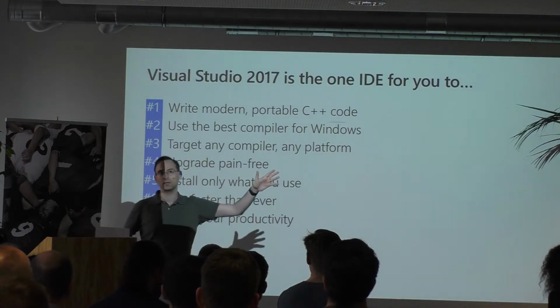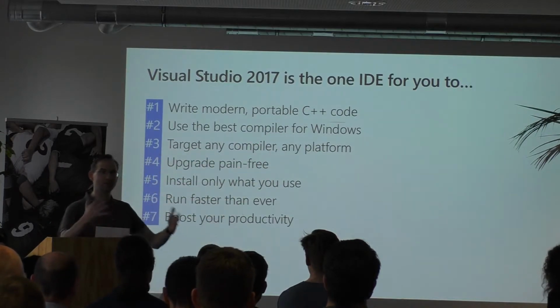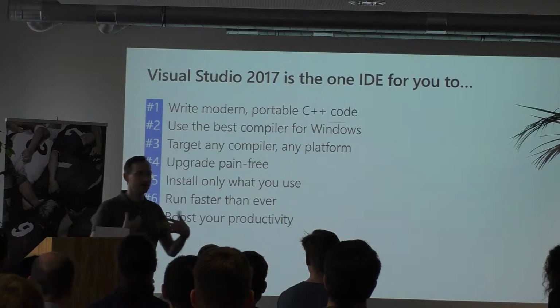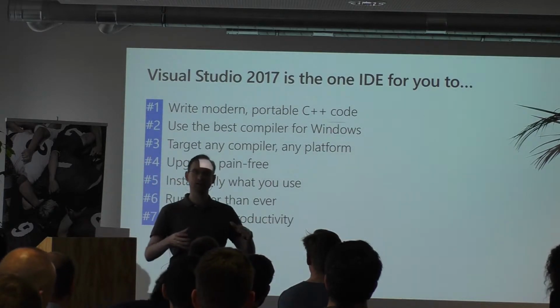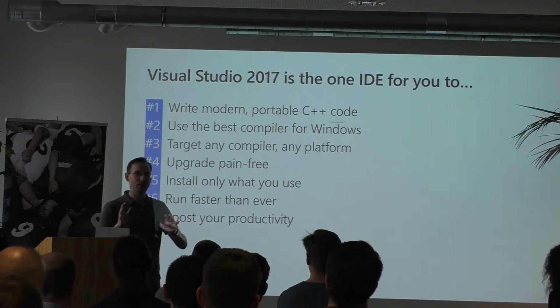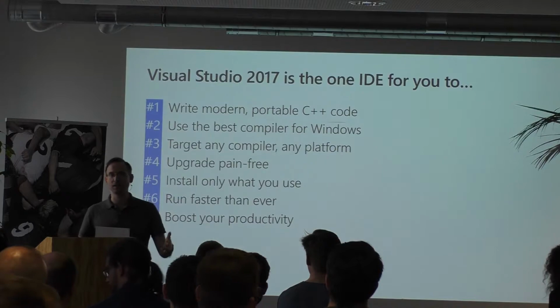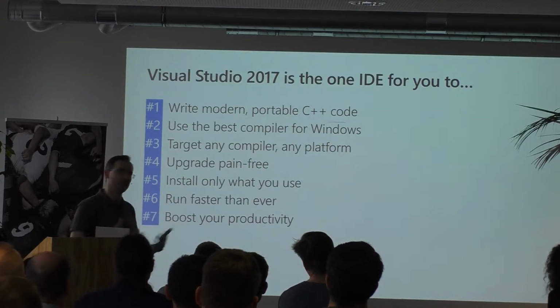or any platform. I think there's a strong feeling amongst most people, because it's been that way for so many years, that Visual Studio is a tool for using the Visual Studio compiler to target Windows. That's not true anymore. And I'm going to show you a lot of different ways in which we're trying to branch out and be relevant, even if you guys aren't Windows developers.